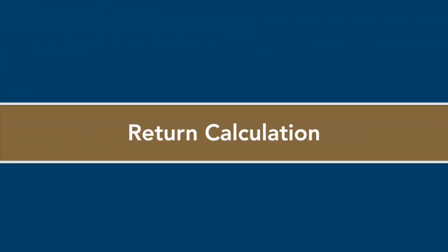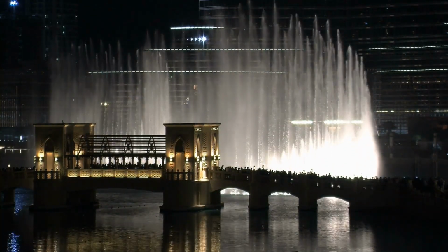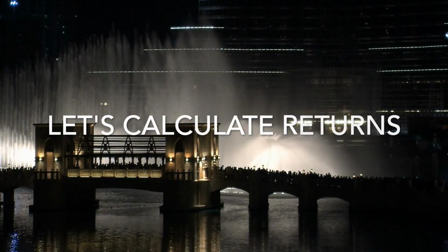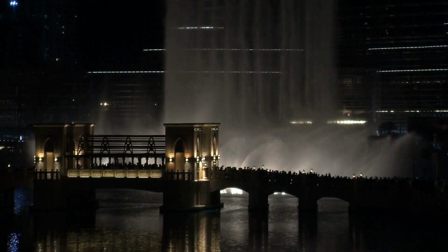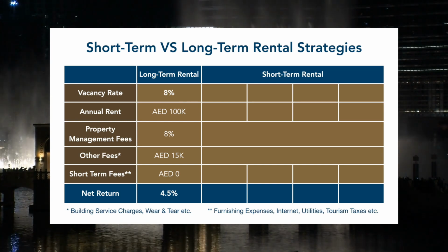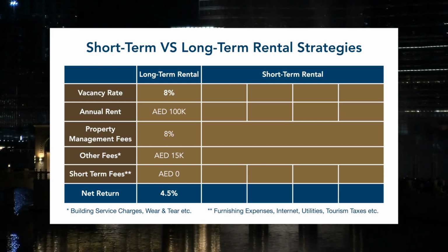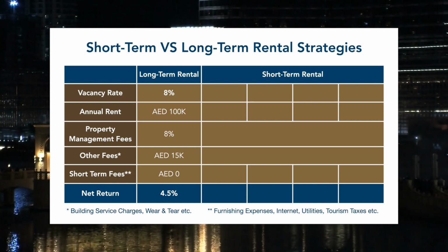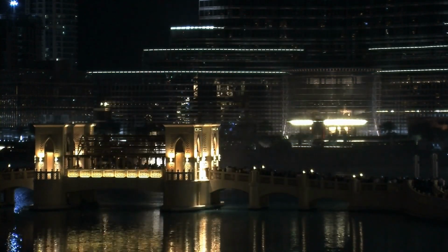Return calculation. Now that we have assessed all the different ways short-term and long-term rental properties vary in terms of revenue and expenses, we can look at how to calculate their returns. Let's create a matrix. In the first column, we cover our standard long-term rental scenario: 100,000 in rent, an 8% vacancy rate, and property management fees. After subtracting a variety of other fees, such as building service charges, we end up with a 4.5% net return.